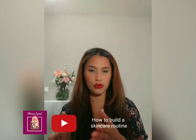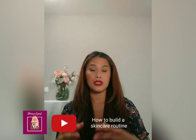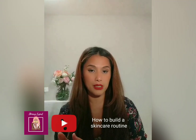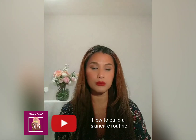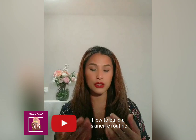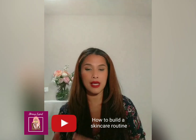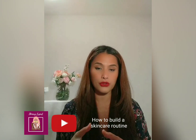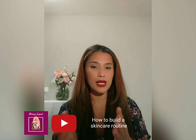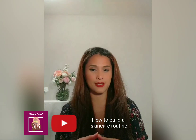And T stands for toning, which means you really need to tone your skin because you need to help balance the skin and at the same time remove all the debris and unwanted stuff that's sticking in your skin. So you really need a toner. And M stands for moisturization, or moisturizing, because at the end of the day, you need to keep that skin well hydrated and also keep its softness and suppleness.